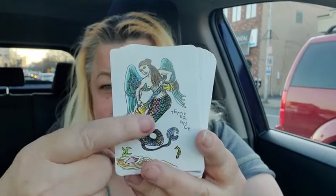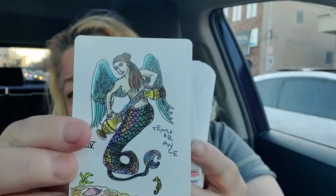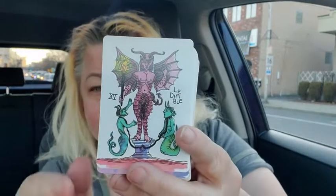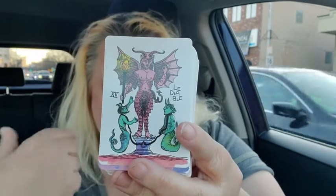I like this Temperance. Let's see what's down there. Let me see if I can switch hands. I don't want you to see my card on my fingernail. My cuticles are really dry. It's been really dry here.